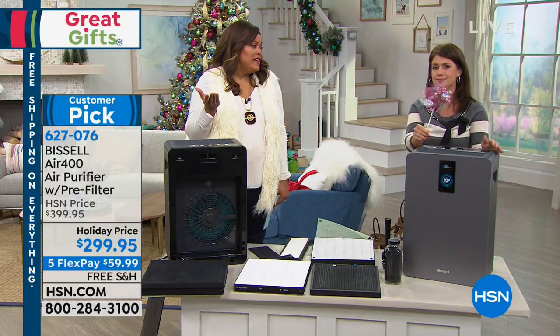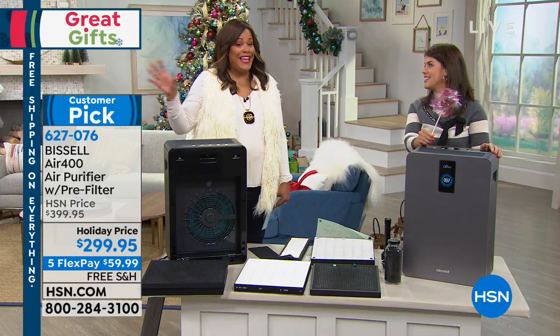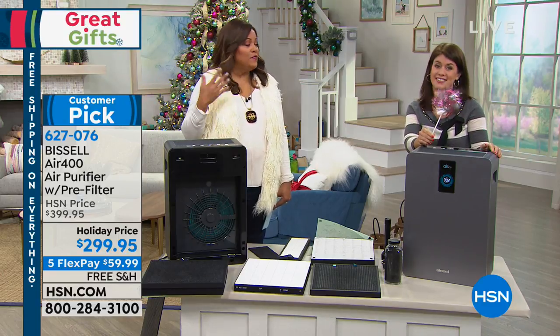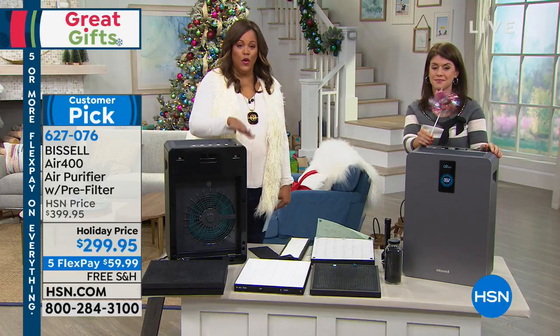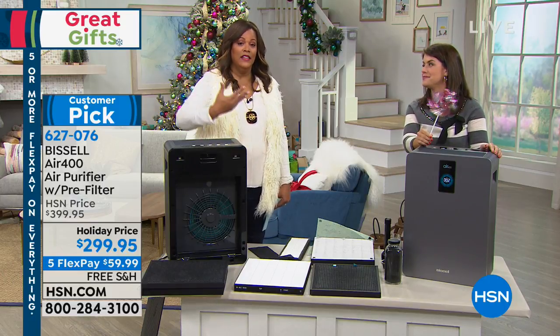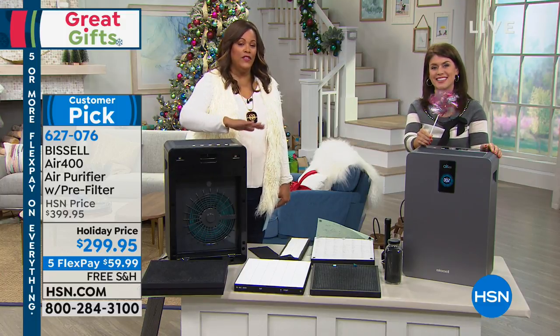Well, when the EPA says that the inside of your home is 5 times worse as far as pollution than the outside, that's scary. A problem. Yeah. That's very scary. So you worry about drinking clean water, you should worry also about taking in clean air. Yep. So this is removing that dander, that dust, the allergens, everything your kids and pets drag in, the smoke.